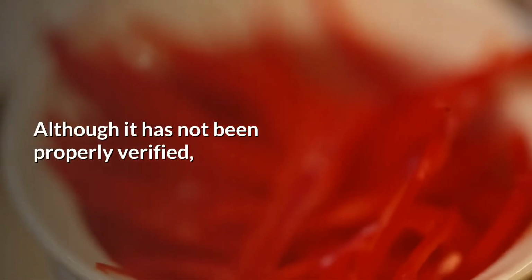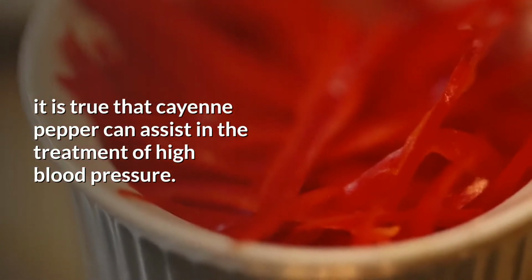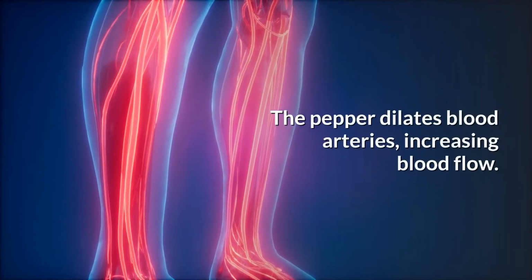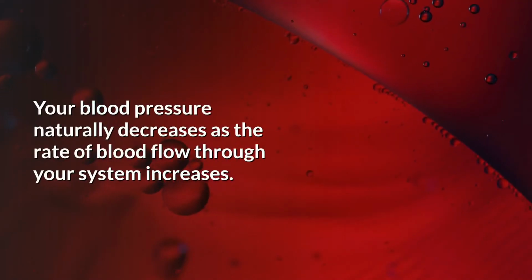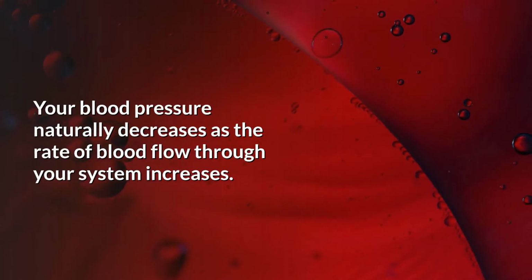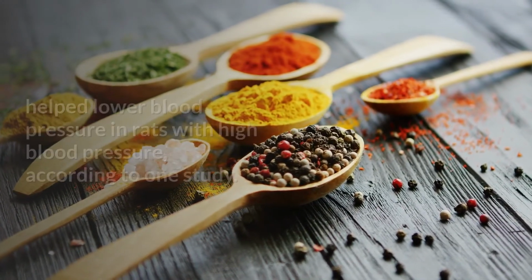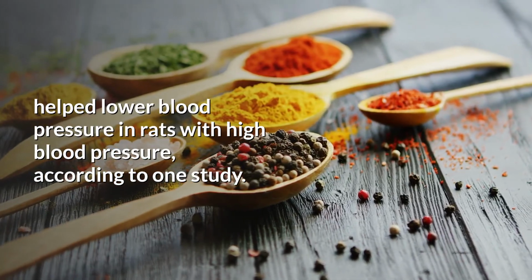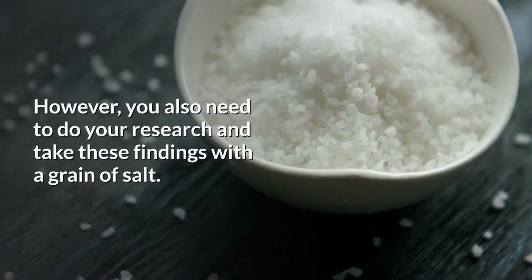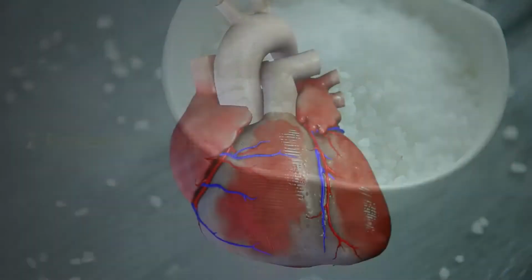Although it has not been properly verified, it is true that cayenne pepper can assist in the treatment of high blood pressure. The pepper dilates blood arteries, increasing blood flow. Your blood pressure naturally decreases as the rate of blood flow through your system increases. Long-term use of dietary spices containing capsaicin helped lower blood pressure in rats with high blood pressure, according to one study. However, you also need to do your research and take these findings with a grain of salt.